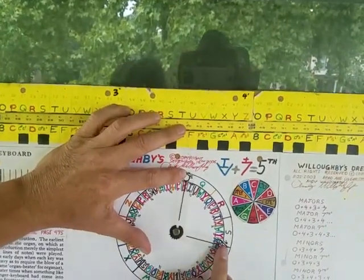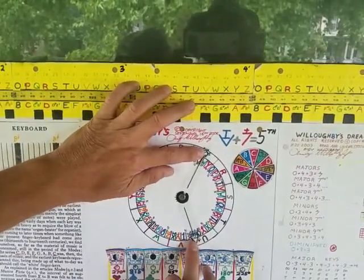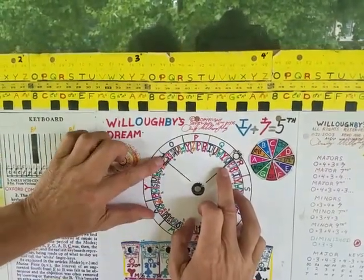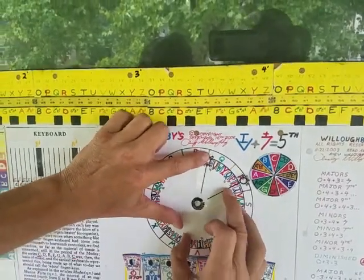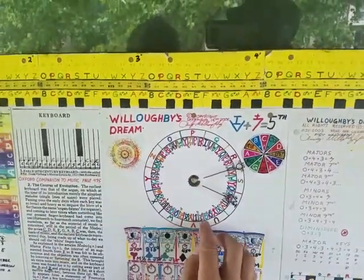Now it's doing Q, which is C sharp. D, which is note R. And that's going C sharp.